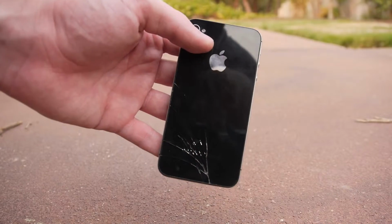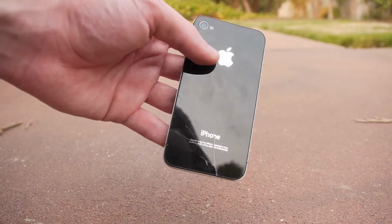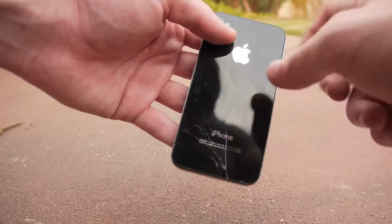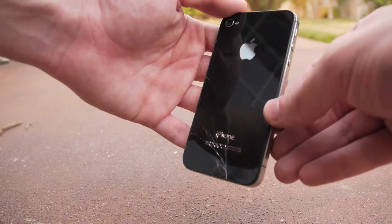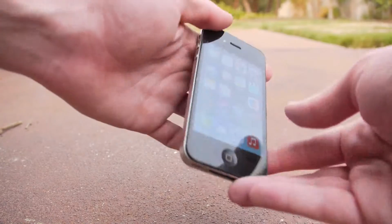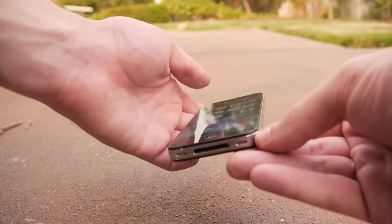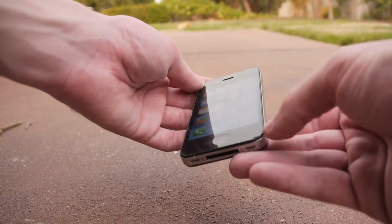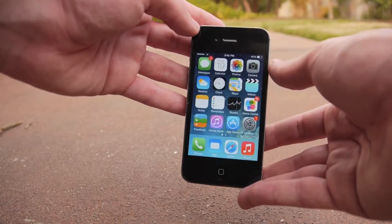So you can see from the side drop test for the iPhone 4, you got like a major hairline crack thing going on the back of the device. It's fairly noticeable. This is just from a regular side drop. And then of course you have the usual kind of nicks on at least this corner. So let's go into the front-facing drop.